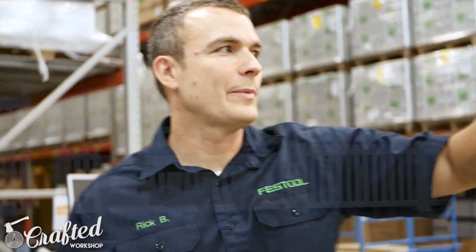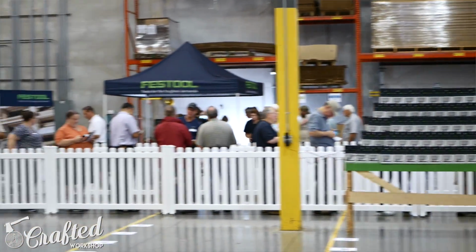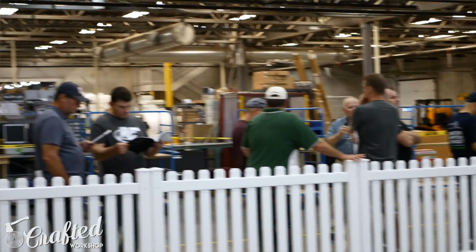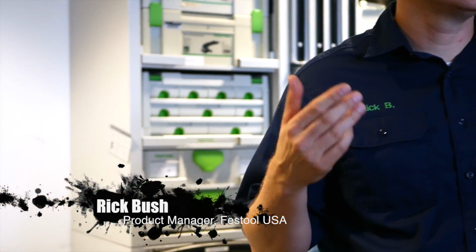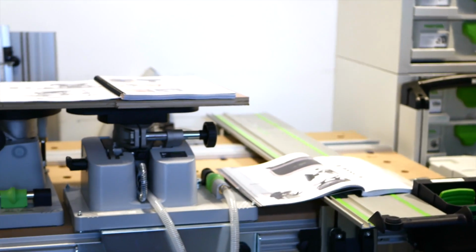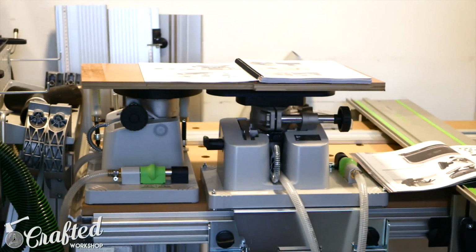And this line that's wrapping around right here is for the reconditioned tool sale. So they're all coming up to where our inside sales is processing our orders. The orders all get picked from here and stationed here. So they want to be able to talk to somebody who's Festool and knows the answers. So we have somebody who's dedicated to answering the phone all the time, who also does email. And sometimes you'll see him out here, I'll be on the phone.